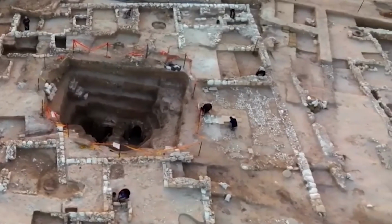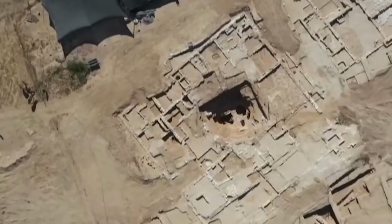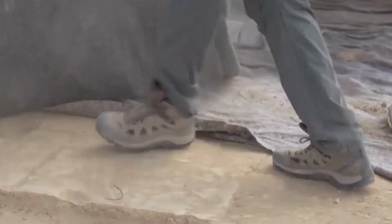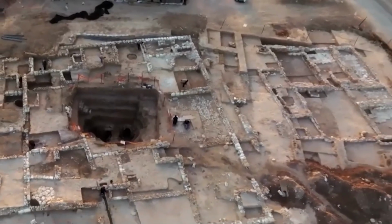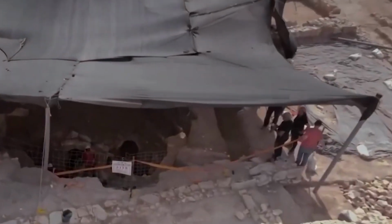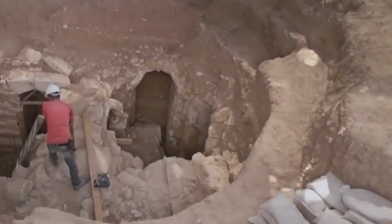These details tell us that this wasn't a humble desert dwelling. It belonged to someone with wealth, status, and a strong appreciation for artistic expression. This type of elegance was rare in rural Negev architecture, and it showcases how luxury extended even into remote areas during the early Islamic era. Massive underground storage rooms were carved beneath the mansion to support life in the harsh Negev climate.